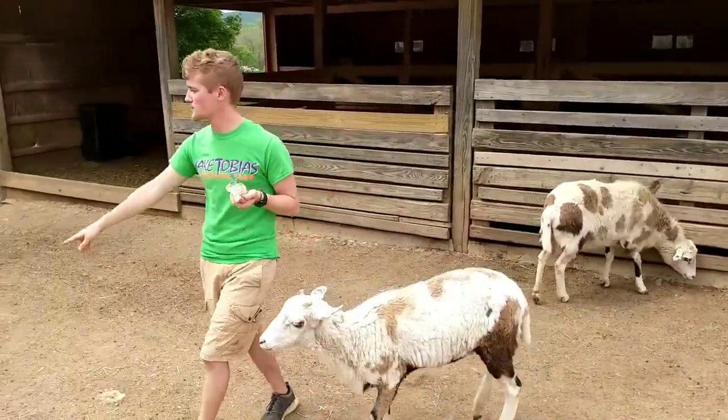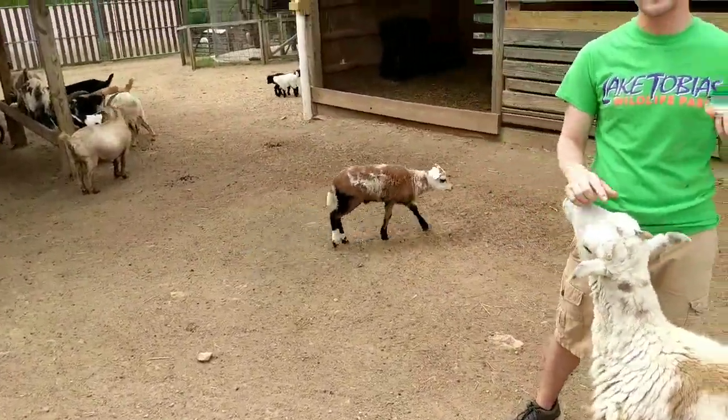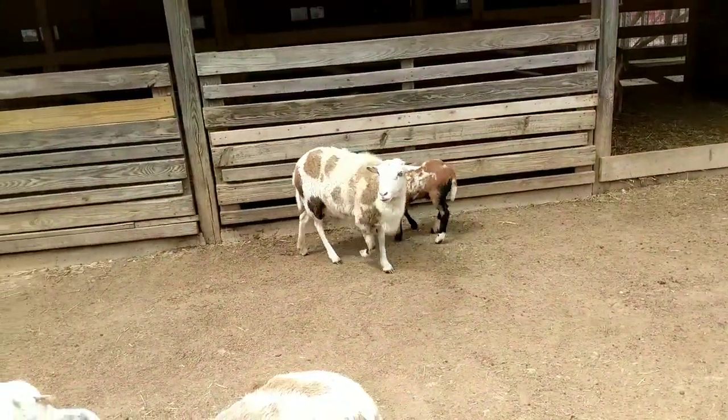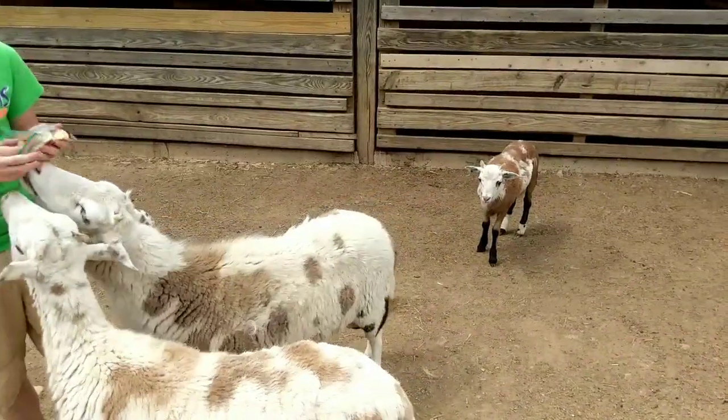Now, this right here is actually a little boy. You can see his nubs are already coming in. They're already the size of hers. She's about a year old. They get a lot bigger. They're gonna get almost maybe about 1 foot, maybe even larger, depending on how big that male grows.